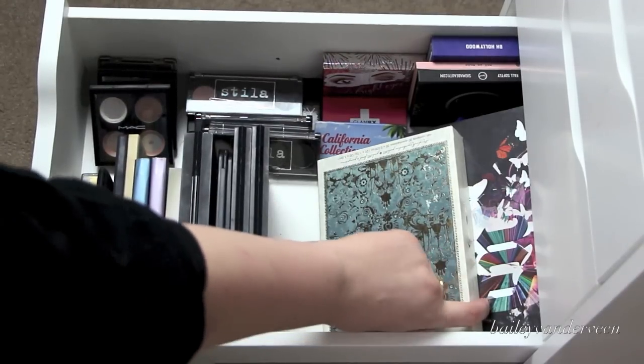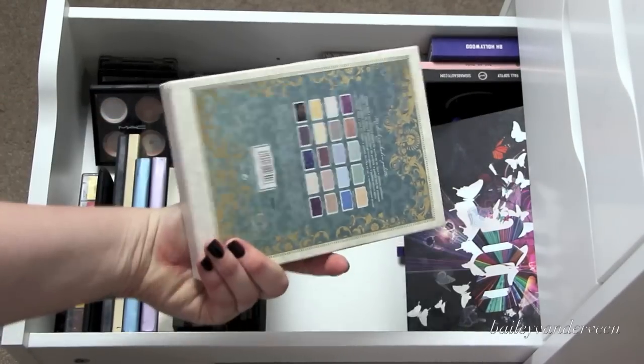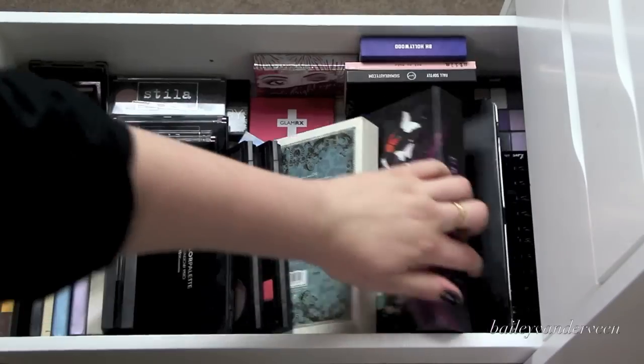I have my Cinderella palette. I don't use this. It's just pretty much a collector's item, I guess, for me because I'm obsessed with Cinderella. One day my prince will come. And I don't even think that's Cinderella. I think that's Snow White or something.